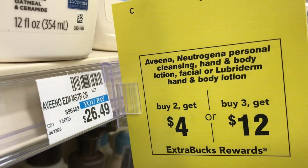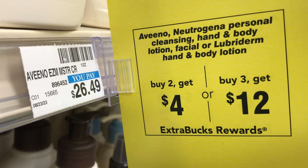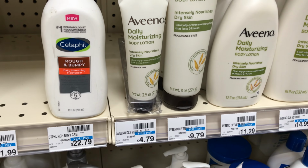The next deal I'll be picking up will be the Aveeno Neutrogena Personal Cleansing deal. It's on buy 2 get $4 back or buy 3 get $12. It's a tier deal, so you have to do it in one transaction.